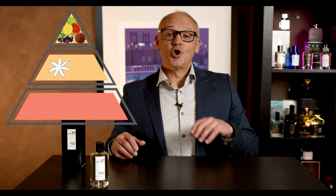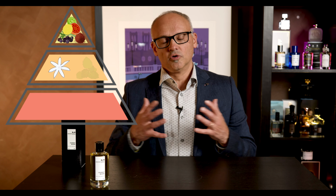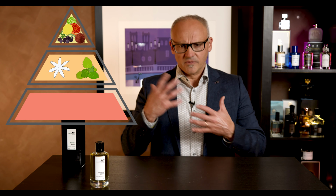In the heart note, you're going into the jasmine, which gives it a nice softness, actually a beautiful softness, and then the patchouli, which gives it a nice freshness.